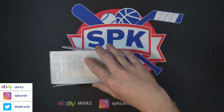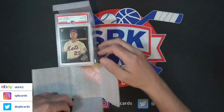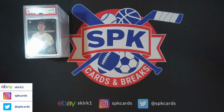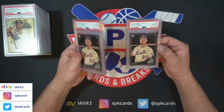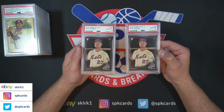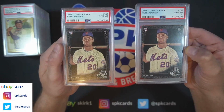So on to the next box. Got some Topps Heritage in here. Ooh, Allen and Ginter X. So we have a Pete Alonso 2019 Topps Allen and Ginter X online exclusive. Had 2 of them both come back 10s. These are tough grades because of those black borders.